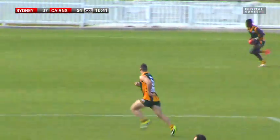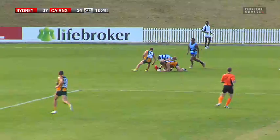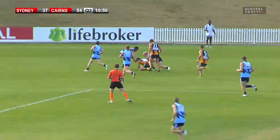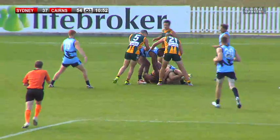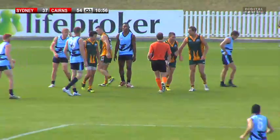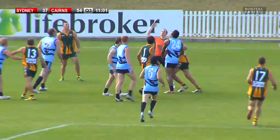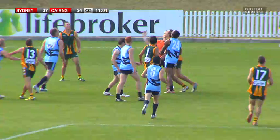Now with Rokeby. Has one bounce and he's got a ton of space. Just decides to put it on the boot early. Goes forward, looking for... In fact, that was not who was the target. But the ball hits the deck and wrapped up. We'll have another bounce. 11 minutes played, margin 17 points in favour of the visitors.